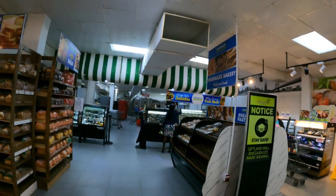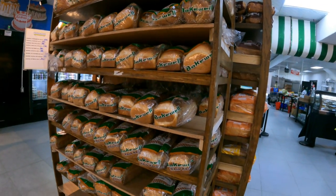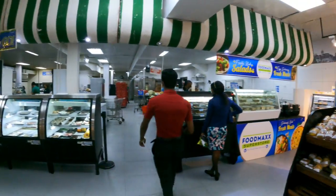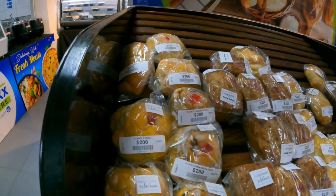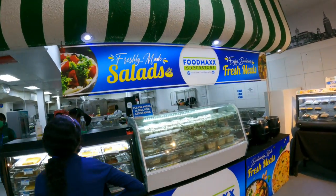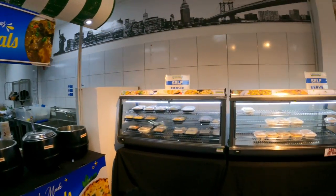So here I'm heading to the deli at the back of the supermarket, and like I said earlier, they have a bakery as well, and they do pastries and local bread. They also sell local bread from other local bakeries, and they also have meals prepared if you want. If you want to grab a meal instead of a pastry, they have meals prepared for you. And you're going to see some of that in a sec. They also have soups they prepare too.